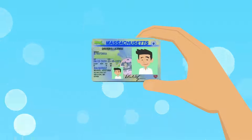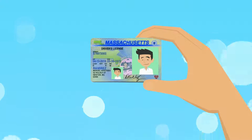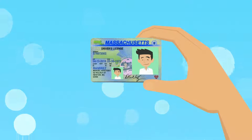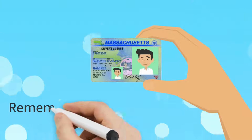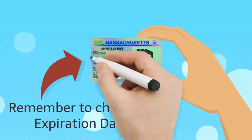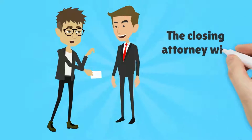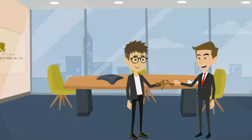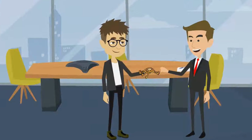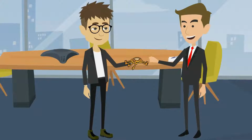If you are attending the closing, you will need a current, valid driver's license or other government-issued photo identification or passport. Be sure to double-check the expiration date of your ID before closing. The closing attorney will need to see proof of your identity. And don't forget the keys. You should be prepared to provide keys to the buyer at closing.